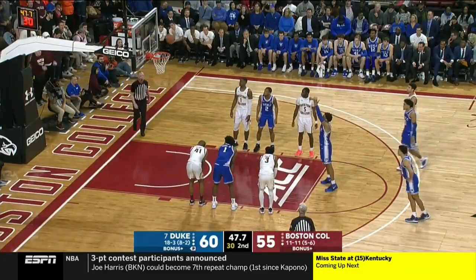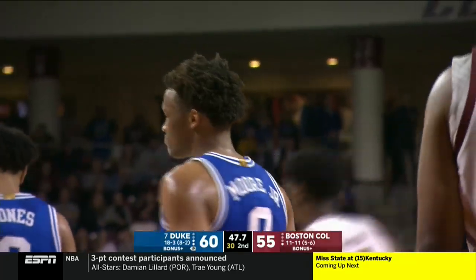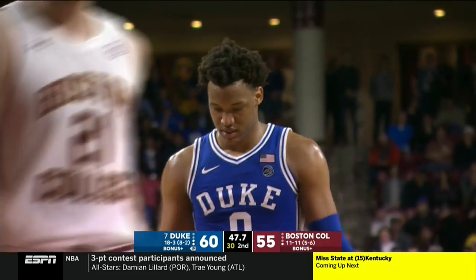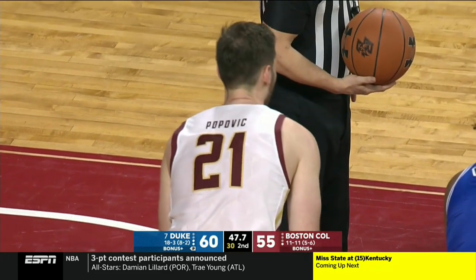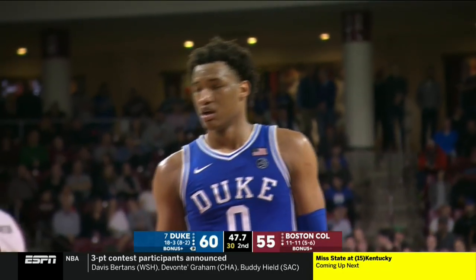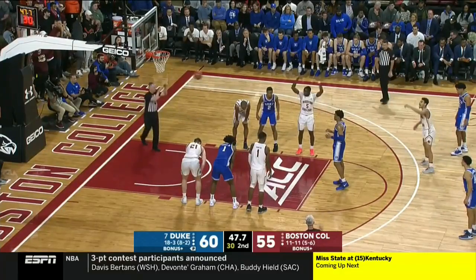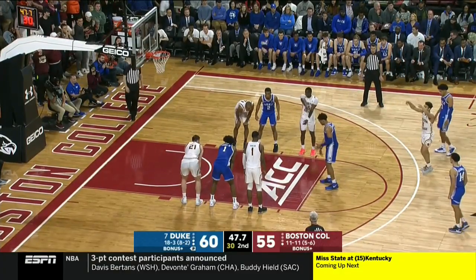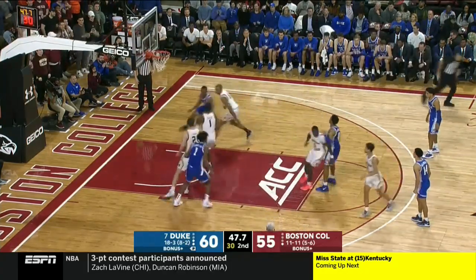Wendell Moore, 74% free throw shooter. He'll get 2 in the double bonus here. Popovich, Mitchell, Heath, Jarius Hamilton, and Derek Thornton on the floor for Boston College. Goldwire, Jones, Moore, Stanley, and Carey for Duke. Moore 1 for 2.